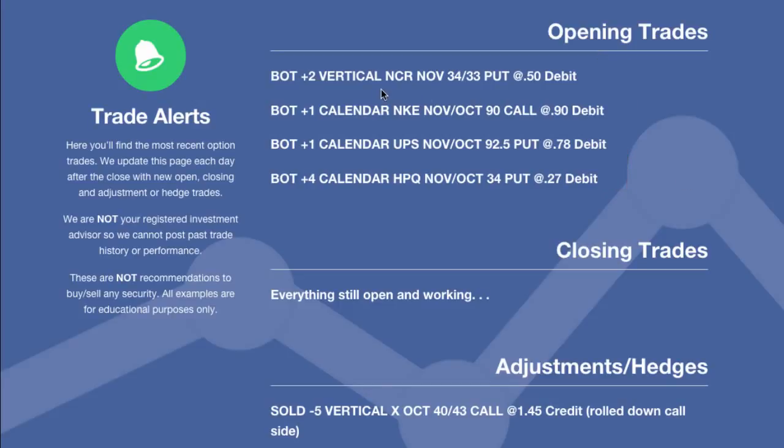So the first one is in NCR, and although this is one of those ones that are vertical, we could have done a calendar on this one as well, but we like the idea of adding some calendars here for a lot of these things, kind of heading in towards earnings. So a lot of the stocks that we found that we liked, except for Nike, which actually had earnings already, a lot of the ones that we already liked heading into earnings, we think that we might get an advantage of playing implied volatility one way or the other as we get closer to the actual event.